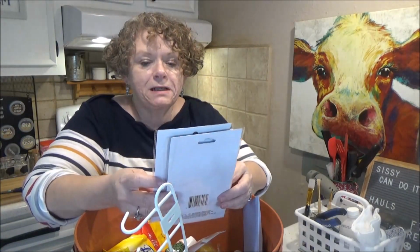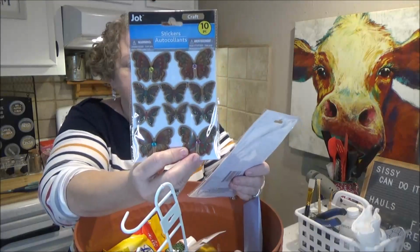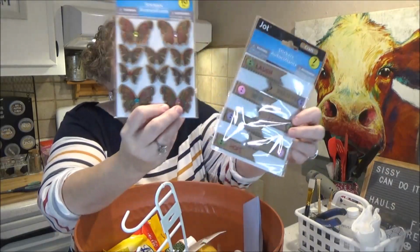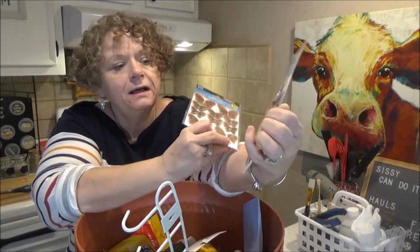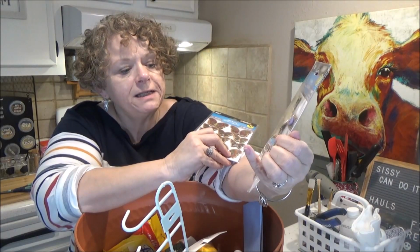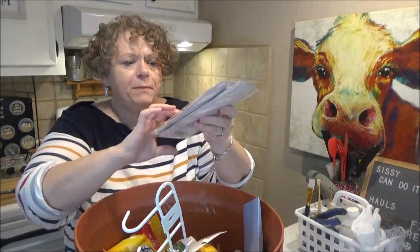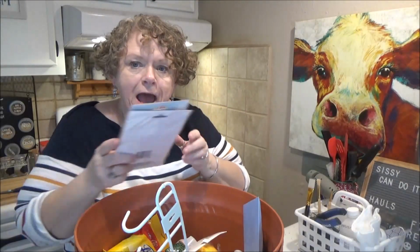And then I picked up the Jot stickers, beautiful brown butterflies, and these cute little tags. They have different sayings on them: love, believe, laugh, inspire, cherish, and hope, with little buttons that are really cute. And every now and then I do make cards. I have a Cricut, and I have all the supplies, so I'm going to try to be better about sending cards and not just doing emails.